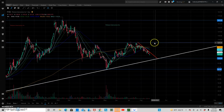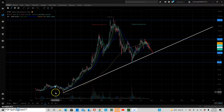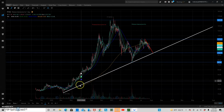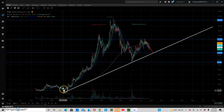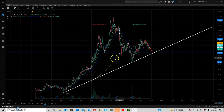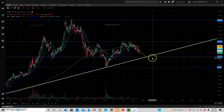trend line here. And that's what I wanted to point out for you, because I also have this white trend line here, and that represents the uptrend we've been on since March of last year after hitting those lows right there. So you could see my trend line goes all the way from there, hits this low we made in May here, and then it shoots through there. So we're coming up to a cross point here where these two trend lines are going to intersect.